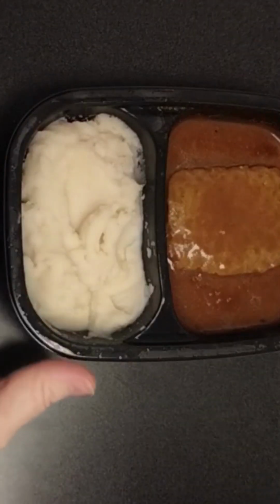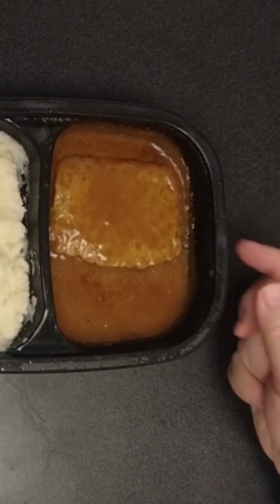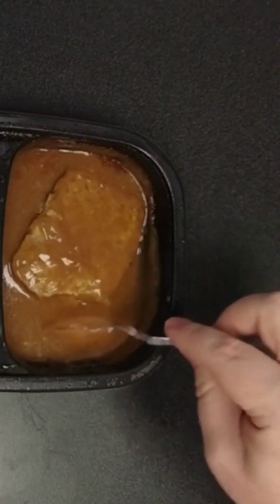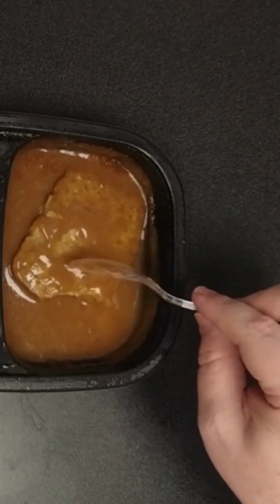Yeah, these are decent potatoes. Again, they're TV dinner potatoes. Right, for a brown gravy, that's really good. See, I think Boston Market knows gravy. That meatloaf is decent as far as it goes, and the gravy is where a lot of the spices are coming from. Flavors the meat very nicely. This meat itself, I enjoyed it.